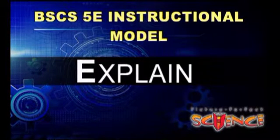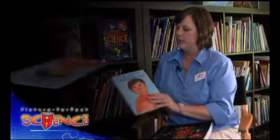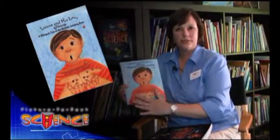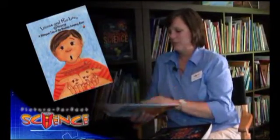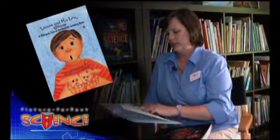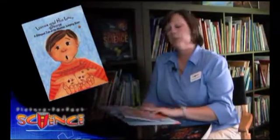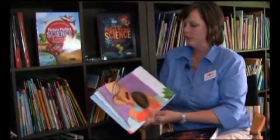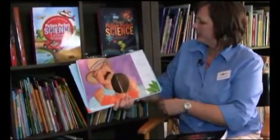The next phase is the explain phase. For this particular lesson, we use a book called Lucas and His Loco Beans. But we don't show them the cover of the book. We just begin reading. And we tell the kids that this book has some clues as to the identity of their mystery objects. So they're listening very intently for those clues. I'll just read a little bit of it.